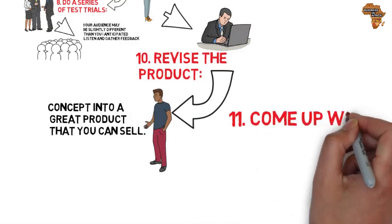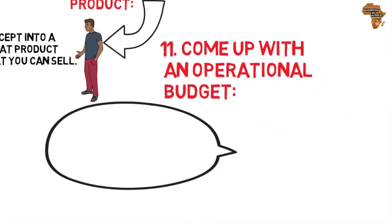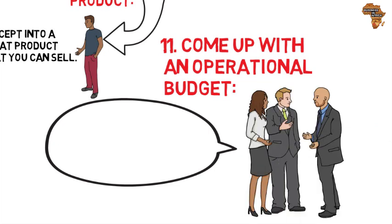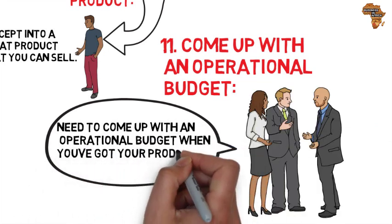Number 11, come up with an operational budget. Before you secure funding to get your business off the ground, you will need to come up with an operational budget when you've got your product in place.